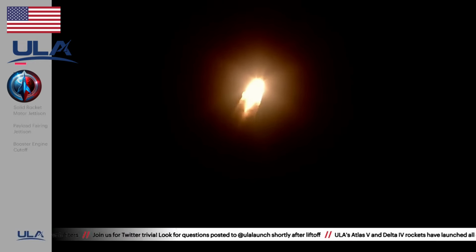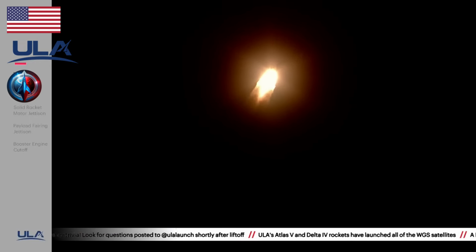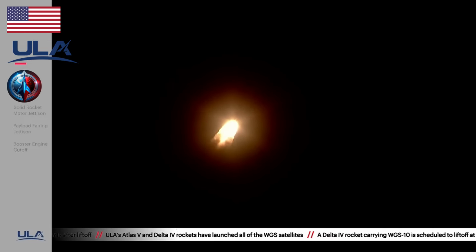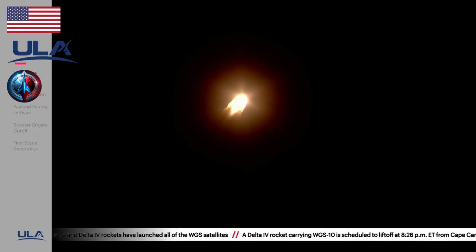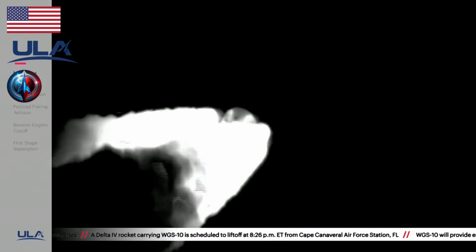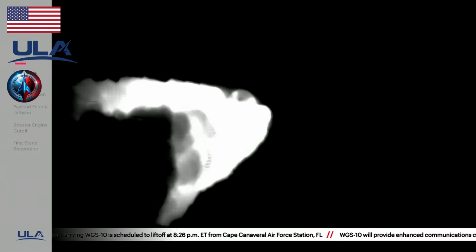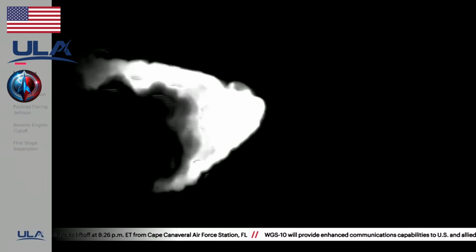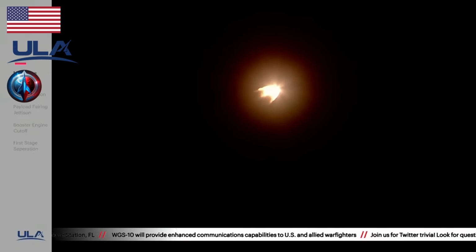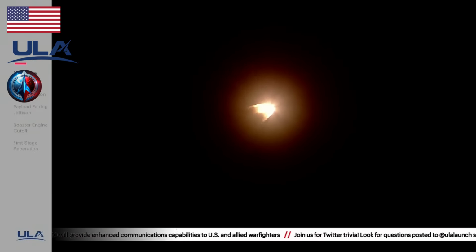Now coming up on 30 seconds. 34 seconds into flight. Mach 1, Delta 4 is now supersonic. SRM chamber pressure has tailed off from the max pressure as expected. Continue to see good engine performance on the RS-68 engine. Delta is now passing through max Q, maximum dynamic pressure.